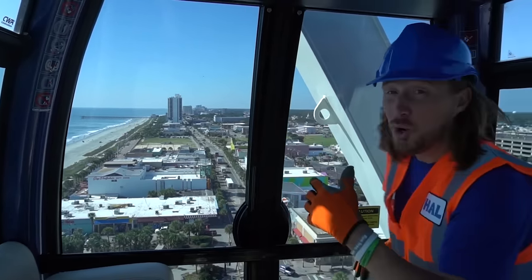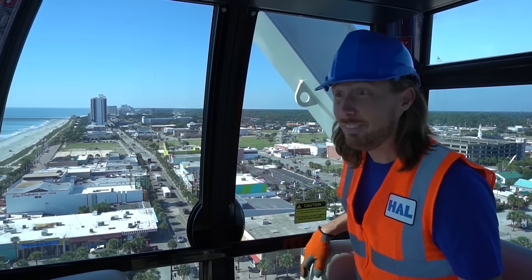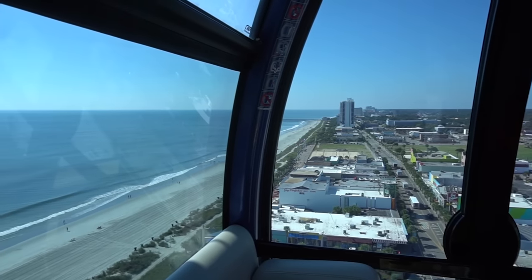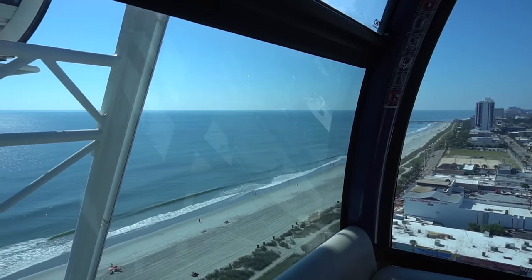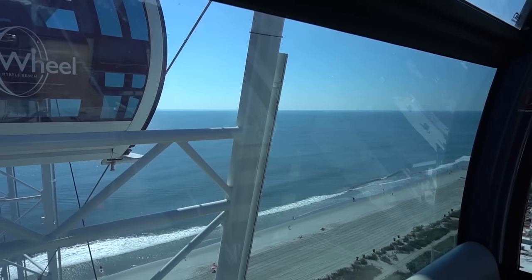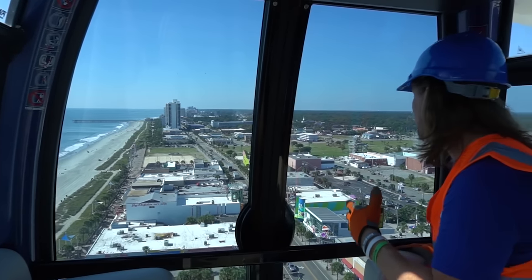Check this out. We're so high. We're getting to be over 200 feet above sea level. Talk about the sea. You can even see the sea. Oh, look at that. That's really awesome. You can see the whole world from up here. It's totally awesome. We can see the pier out there, some hotels.